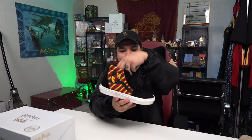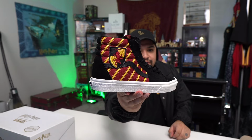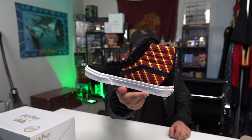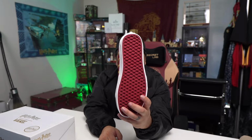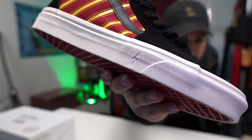All right, moving on to the house colorways. This is the first house. This is going to be Gryffindor, and let's take a look. So Gryffindor is a skate high. You've got your red and gold stripes on the side. You've got your crest right there. And around on the other side, you've got the same, no crest on this side. You've got a red and gold Vans logo up top, nothing in the front. And then the bottom is a red sole. You do get one hidden detail. The detail is that there's a lightning bolt right on the right side.